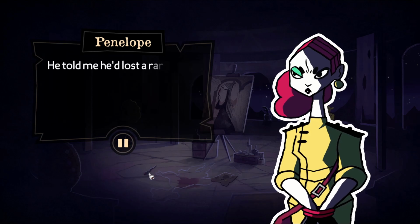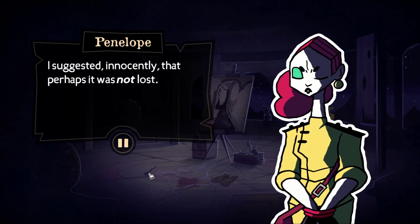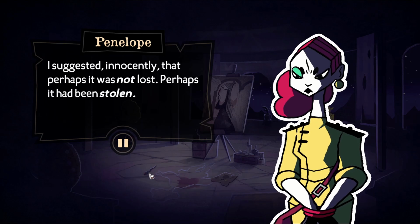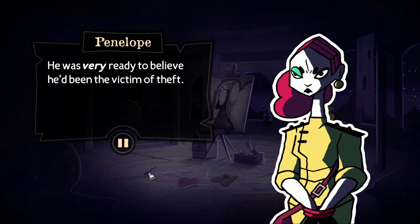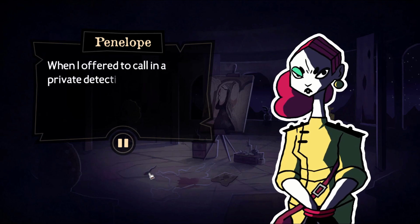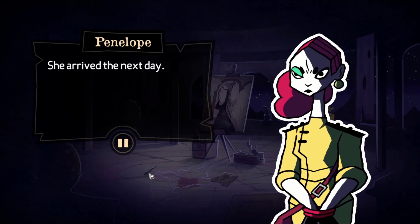He told me he'd lost a rare treasure, something he'd been keeping safe. I suggested, innocently, that perhaps it was not lost. Perhaps it had been stolen. He was very ready to believe he'd been the victim of theft. When I offered to call in a private detective, he jumped on the idea. She arrived the next day.